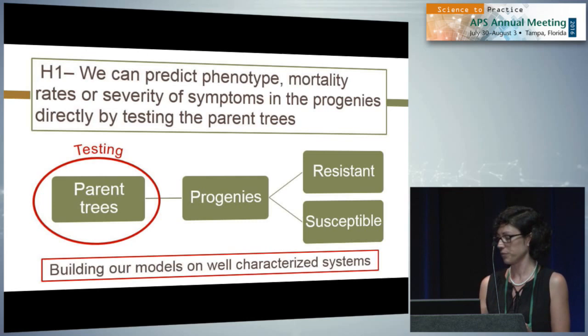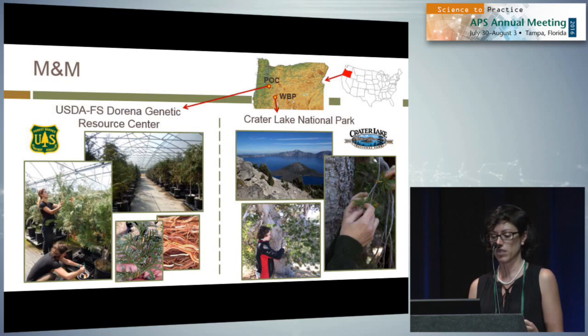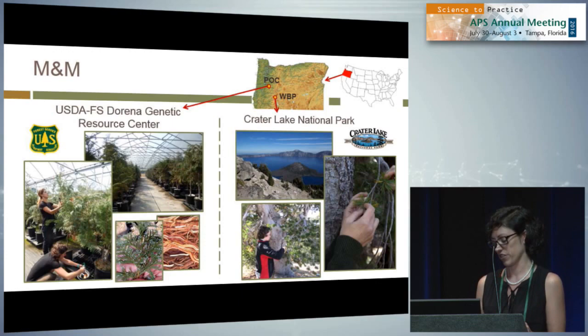So let's come to the methods. For the Port Orford cedar, I sampled my plants directly at the Dorena Genetic Resource Center in Oregon. I was not able to access those parent trees directly, but I sampled rooted cuttings of those parent trees, so genetically identical material. And I sampled both roots, because it's where the symptoms develop, and twigs, just because they're very easy to sample. So if twigs were a good predictor in the future, we don't have to go there and dig out the roots, which I'll tell you, it's a lot of work. So we want to have a quicker method to screen our plants.